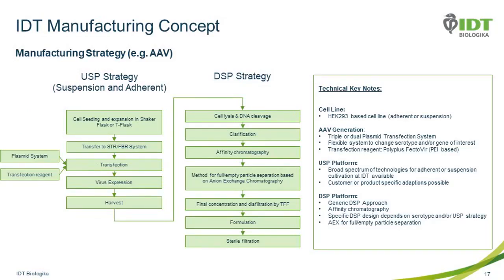On this slide, you can see how one of our manufacturing platforms is designed. For example, here for AAV. We have established solutions for adherent and suspension cultivation for the upstream processing strategies, using shaker flasks or T-flasks for the early cell propagation to produce enough cells until a stir tank bioreactor or a 6-bed bioreactor will be infected. As mentioned, each of these strategies have its own advantages and have to be discussed at the beginning of a new project.